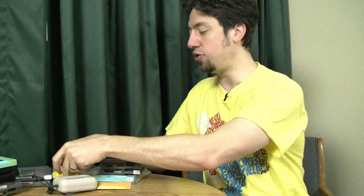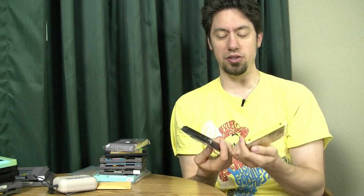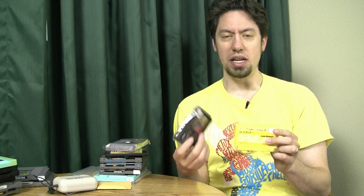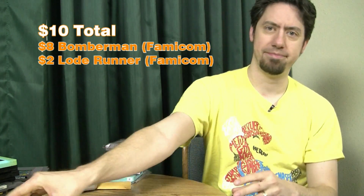My only Famicom cartridges are Bomberman and Lode Runner. If you listen to the Famicom Dojo podcast, it talked about how Bomberman was kind of a villain in Lode Runner or something like that. They're both Hudson Soft games, so I never owned the originals of both of these before. And in fact, I picked up an NES copy of Lode Runner not too long ago. See, here we go. Although I didn't really get this at Midwest Gaming Classic, I just brought it along to compare. And those together, 10 bucks.